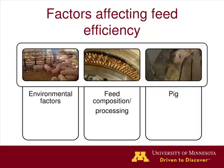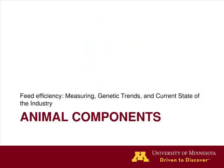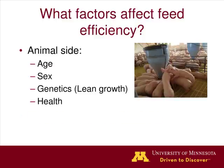However, feed efficiency depends on many factors. I'm not going to get into the details of how to calculate these factors. I think Dr. Gritz will be covering more of the applied side, but I want to give you more of the biology, or more of the conceptual knowledge, of how feed efficiency can be modified. I split those into animal components and feed side components. On the animal side, we all know that age, sex, genetics, and health modify feed efficiency.